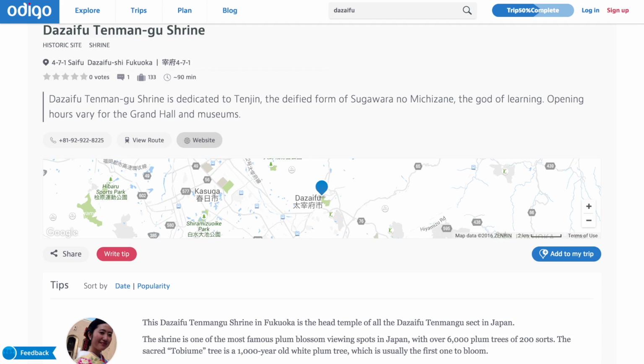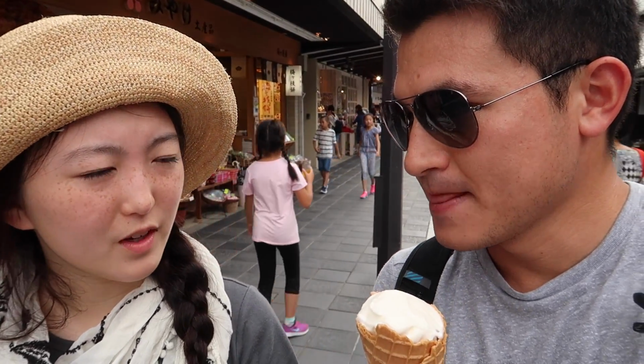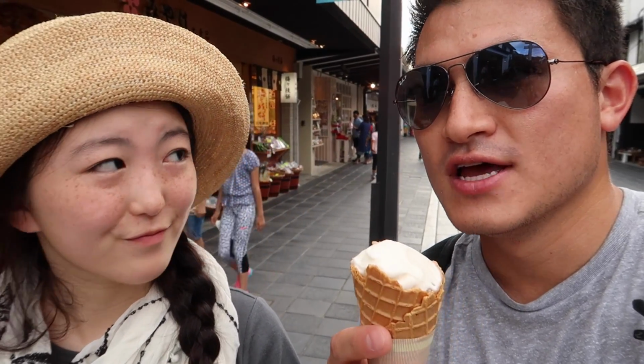Okay, so this shrine has a lot of history behind it, and I don't want to botch it, so we got another Japanese person to explain it for me. So what's the guy's name? Sugawara Michizane, and he was originally from Kyoto. But he got kicked out of Kyoto. Some political reason. He moved to Fukuoka, and then he kind of created this prefecture. Like he helped develop it. I think city, Fukuoka City, and he's enshrined in this shrine that we are at right now, Dazaifu-Tenmangu Shrine.